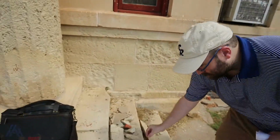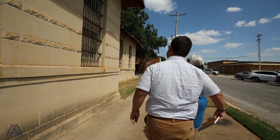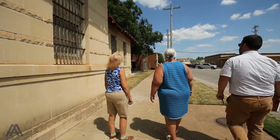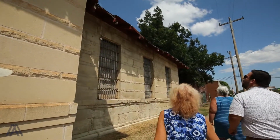I've loved historical buildings, looking into the past, and people eventually will want to see this, and I think they do now. A lot of the kids these days are more open-minded. They're not just looking for partying in college and working all the time, but they want to help the community.